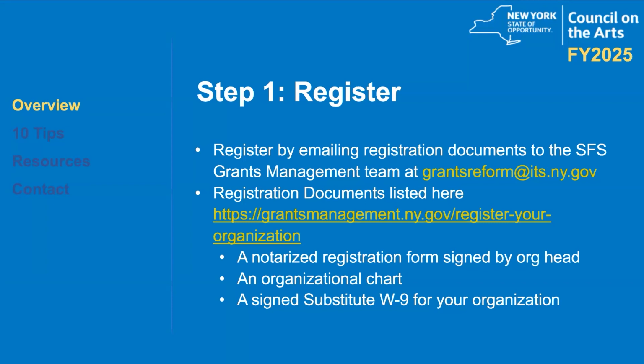Your organization will then be assigned an ID number called an SFS vendor ID number. Login credentials and instructions will be emailed to your organization. Note your ID number as you will need it to apply for a NYSCA grant. Also note, the grants reform at its.ny.gov is a special email address just for registration.